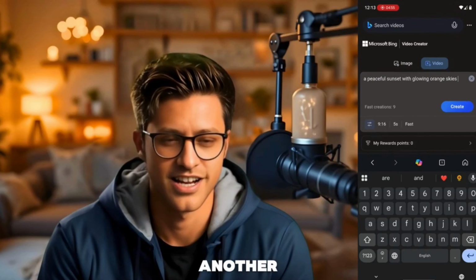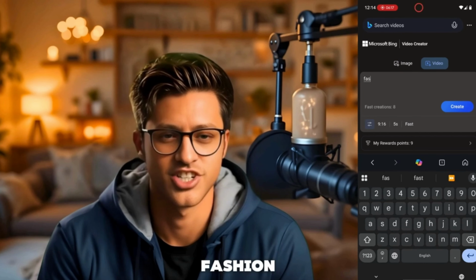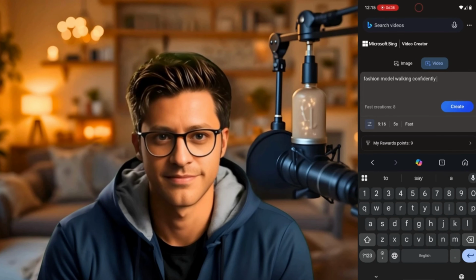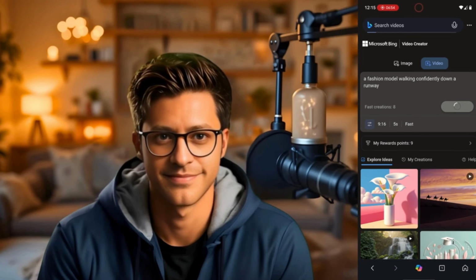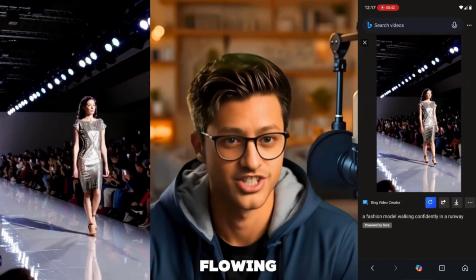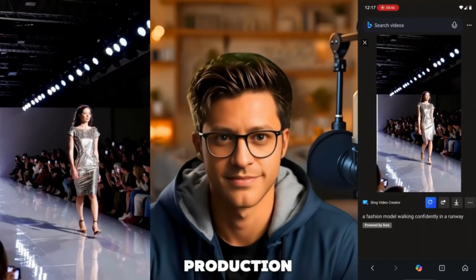Now let's try another prompt. "A peaceful sunset with glowing orange skies." The result? The lighting, the mood, the warmth, it's pure visual poetry. And the last one, "Fashion model walking confidently down a runway." Wait a few seconds. And look at this, the catwalk strut, the flowing dress, the natural movement. Tell me that's not high-end production.